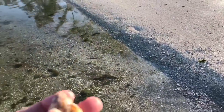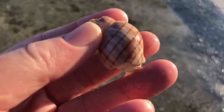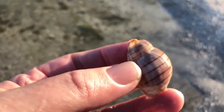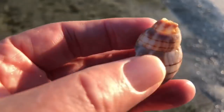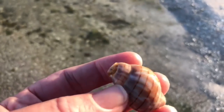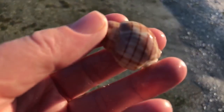Almost a piece of an abandoned tulip shell down here. That would have been a beautiful find right there. Just a broken banded tulip. That would have been a gorgeous find. Beautiful colors on the banded tulip shells.